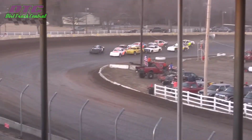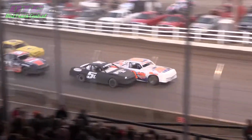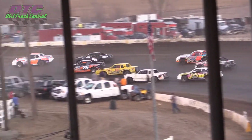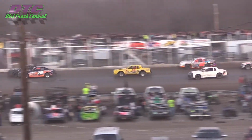Out of turn number 4 as the green flag goes up. Little hot skip of the jump down in the corner. Larson to the outside. We'll go side by side with Andy Altenberg, who's got its trunk lid flapping on the 00 car right now. Altenberg out front. Here comes Borgman in a 76 car down the inside.